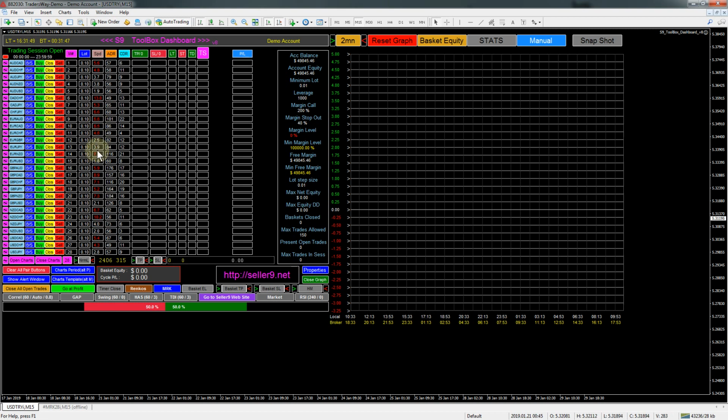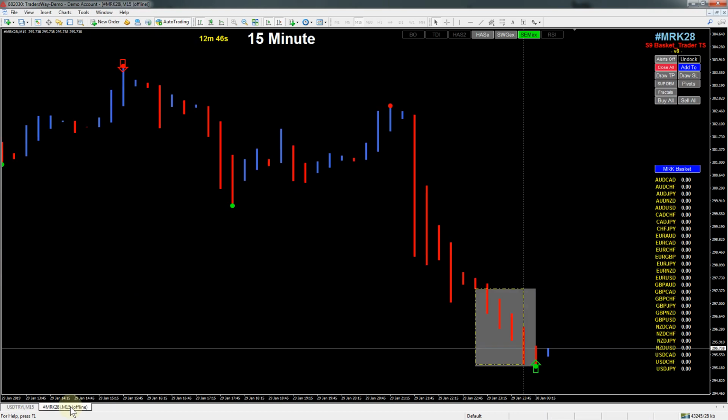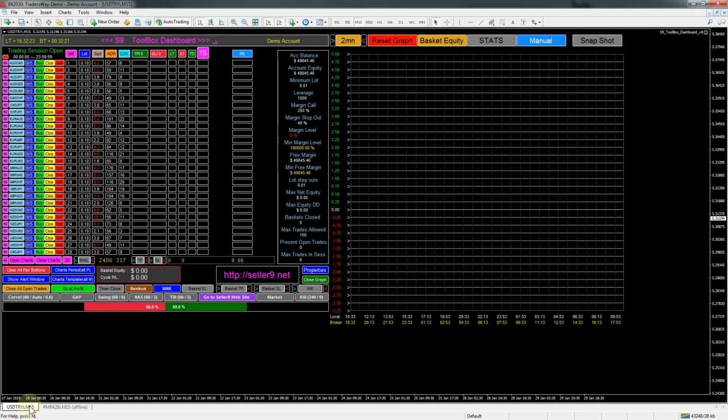And see if some of these come down. But I think what I'll do is keep an eye on it. If we only got a few of these that are in the red, if they're not too far in the red, I'll just trigger them with the buy button over here. We'll see what happens here when we get our new candle over here. I think what I'll do though is for now, I'm going to turn off the TS.